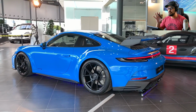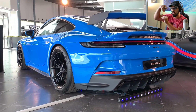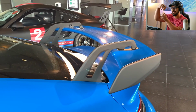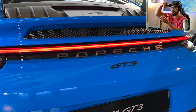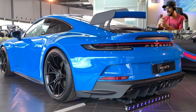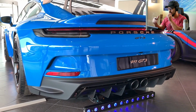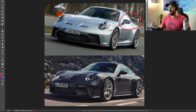Although this specific wing for this generation, I'm not sure I'm a fan of this swan hinge. So the wing kind of hinges underneath the brackets, so it looks a little bit unique for sure, and I'm sure it's not going to be in everyone's taste, and that's why they also decided to release the GT3 Touring down here, which makes sense. I really like the philosophy and the thought behind this.